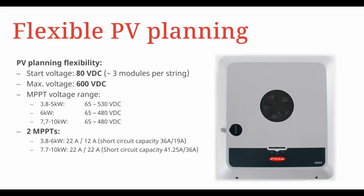Okay. Now, having said that, the inverter has 2 MPPTs, and each MPPT has 2 terminals. And for the smaller frame size, which is the 3.8, 5 and 6 kilowatts, the usable current on tracker 1 and tracker 2 are not the same. Tracker 1 is a third larger than tracker 2. Which means that tracker 1 is 2/3 of the inverter's capacity, and tracker 2 is 1/3. The usable maximum current on tracker 1 is 22 amperes, and the usable maximum current on tracker 2 is 12 amperes. Okay, now that is just the usable. Were you to exceed the usable, then the inverter will just clip or saturate.